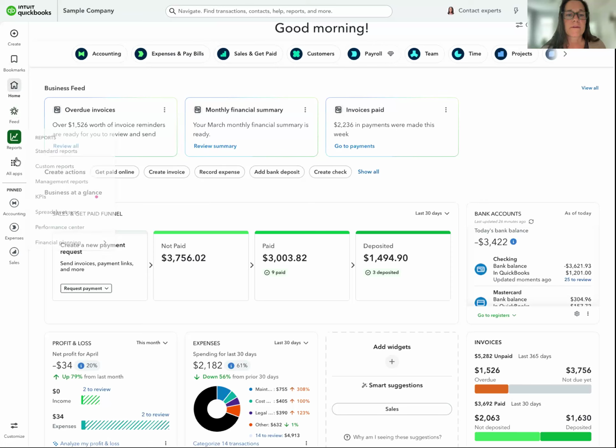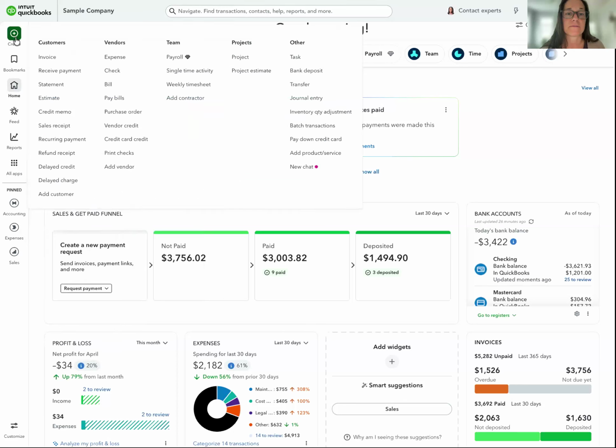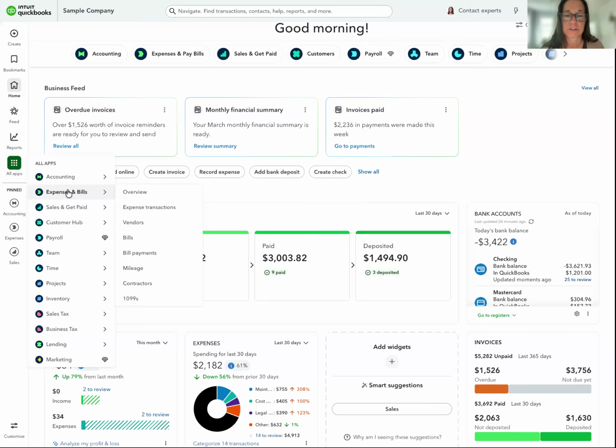Okay, if I go back down to my all apps, you can also see that you can get to the same places down here as you could up here, right? I have my expense, my bills. If I go here and my expense and my bills, it's here too. QuickBooks finds many different ways to get to the same place. So again, this is up to you what would be the easiest path for you to take, okay? You can see sales and get paid. This is where your invoices are. I'm going to bookmark that.